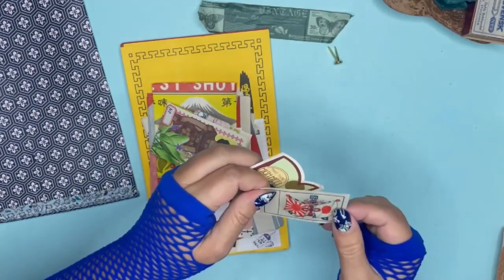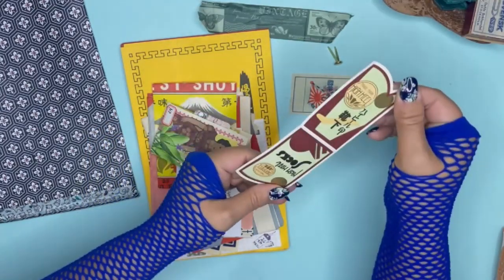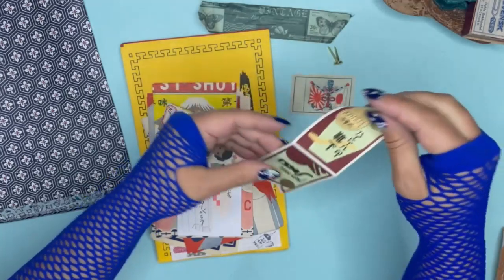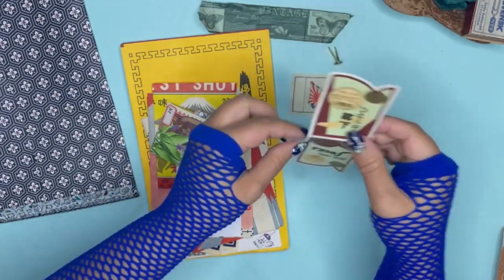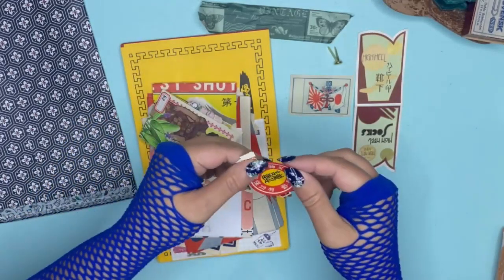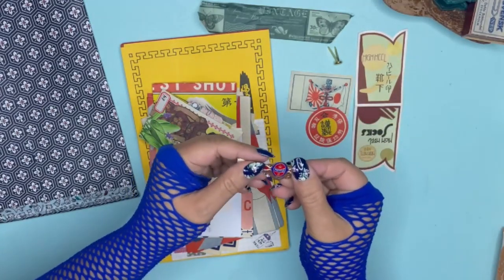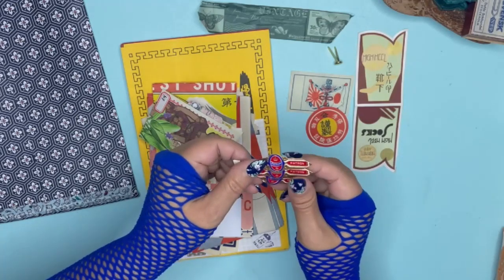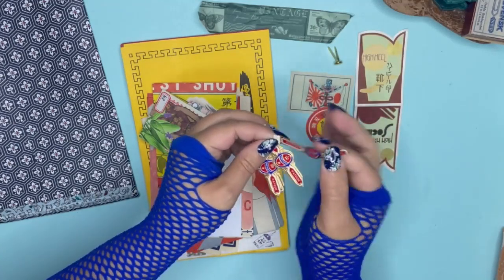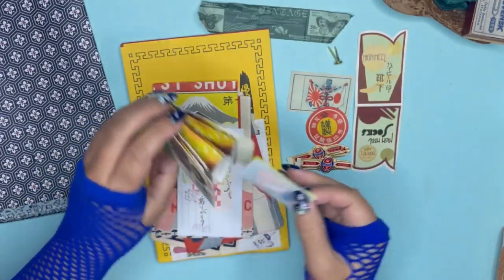Oh, those cool flags. Oh, neat. High heel shoes ad. That's high heel socks. Oh, how cool. I like that. That's really neat. Let's see what else is in here. Oh, really cool label. Oh, I love that. That's fantastic. And here's some Patron little cigar wraps. Those are cool. There's a bunch of those. Those are really fun to use for tabs and things.